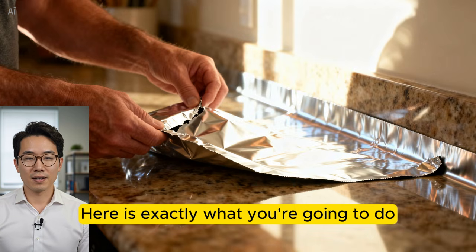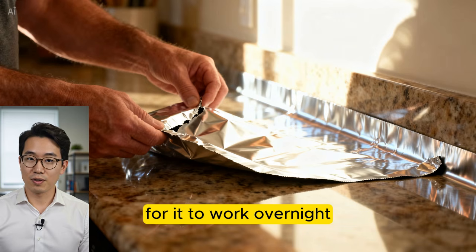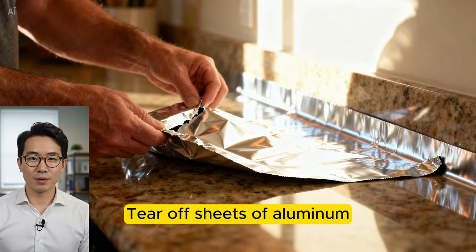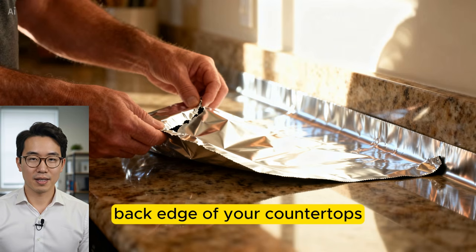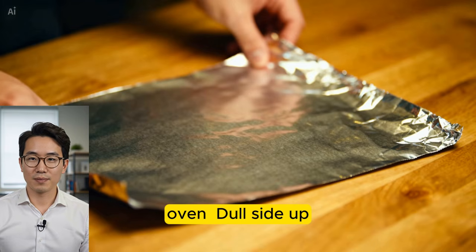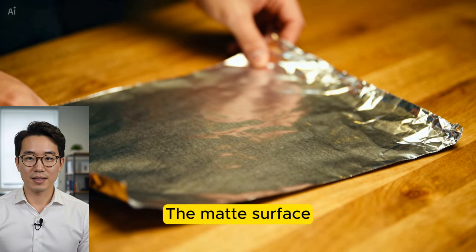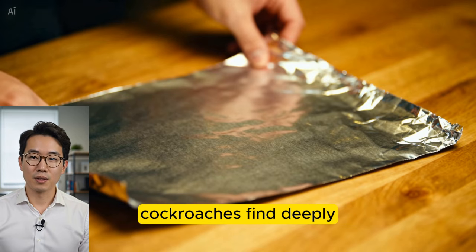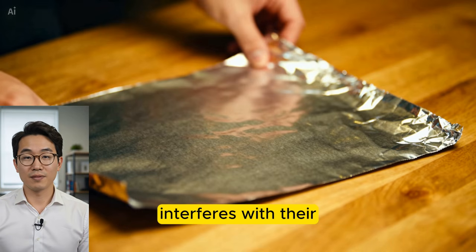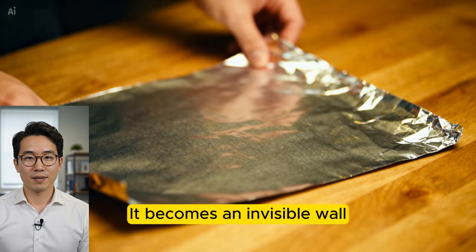All right, here's exactly what you're going to do. This method has 3 phases, and you need to follow all 3 for it to work overnight. Phase 1 is the barrier. Tear off sheets of aluminum foil and line the back edge of your countertops, the space behind your refrigerator, and the gap under your oven. Dull side up. This is important. Dull side up. The matte surface creates a texture that cockroaches find deeply uncomfortable to cross, while the metallic composition interferes with their electromagnetic navigation. They won't cross it. It becomes an invisible wall.